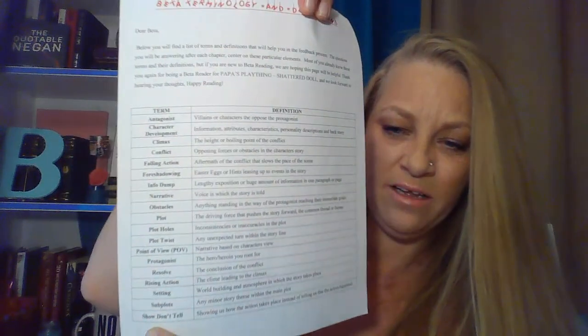Most of you already know the terms and their definitions, but if you are new to beta reading, we are hoping this page will be helpful. Thank you again for beta reading, and we look forward to hearing your thoughts. Happy reading. So I listed the terms on the side.